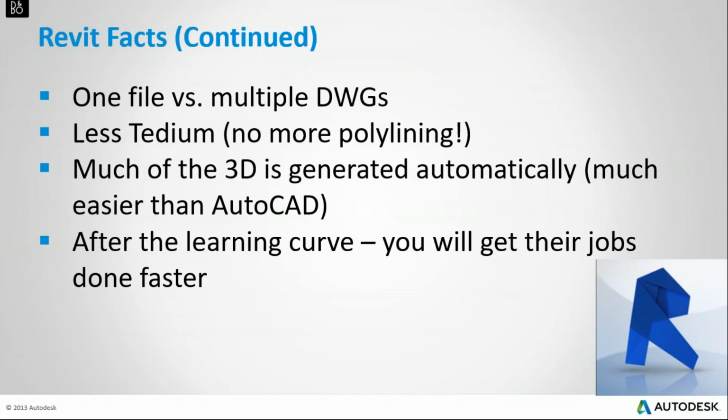We like beautiful things. And then this is also something that drives AutoCAD people crazy. We're used to working with a whole bunch of DWG files. Well, now you're working with like one file. That's a little wacky. Like, what? What about all my different DWG files? You just have one file. That's a little crazy. There's a lot less tedium. There's no more of that awful polylining. We hate that anyway. No one's going to miss that. No one cries over that. May it rest in peace.